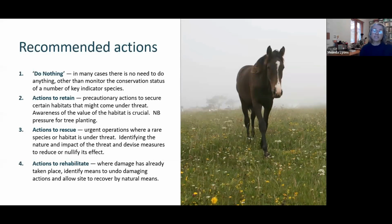The third one, actions to rescue. If damage begins to happen, it may be possible to spot the damage, to see where the problem lies, and to intervene so that it doesn't become too bad, and hopefully to undo the damage. And number 4, then, if things go a little bit further down the road and there has been more severe damage, the best way to approach that, if it's possible, is to undo the damage.